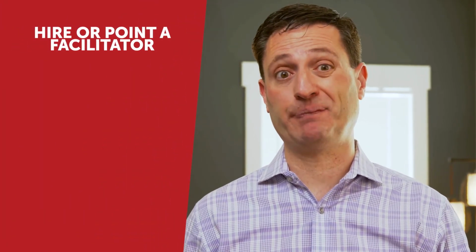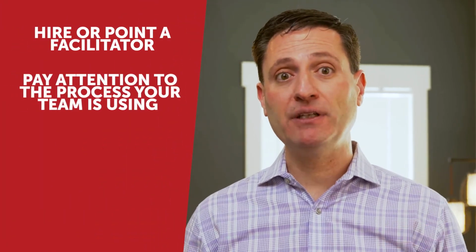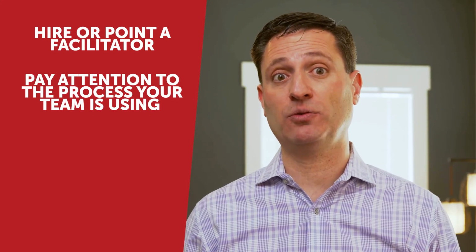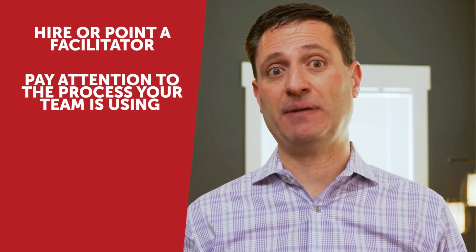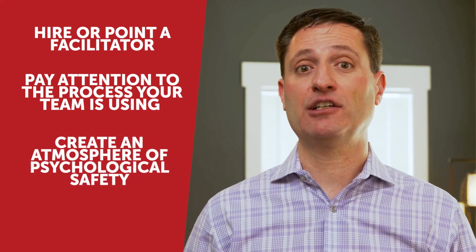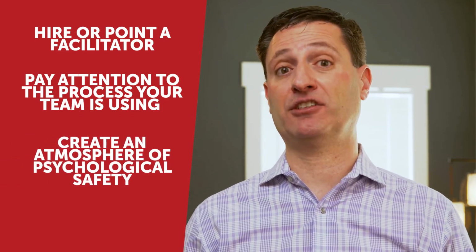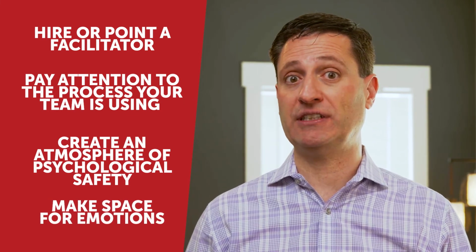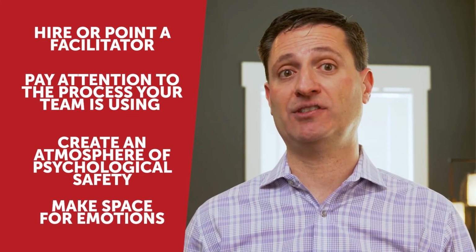So, to improve communication on a team, follow these four steps. First, hire or appoint a facilitator. Second, pay really careful attention to the process your team is using to do its work, to make its decisions, and to make progress. Third, create an atmosphere of psychological safety. And lastly, always be sure to make space for dealing with and acknowledging the emotions on the team.